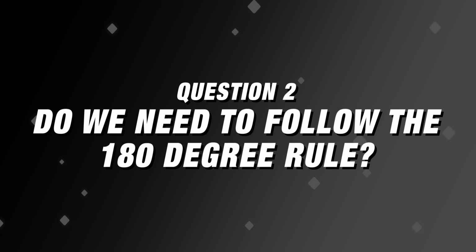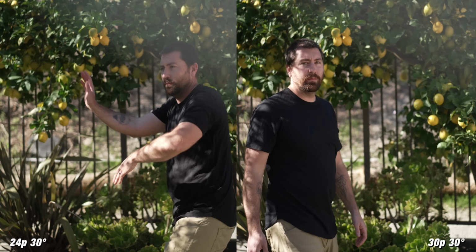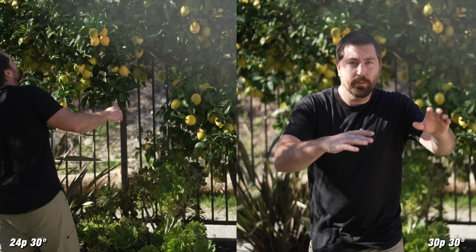Now, the second question has to do with your shutter speed. So if your shutter speed or shutter angle is cranked too high, is it going to have an effect differently on 24 versus 30? And the answer is no. I mean, you could see from this footage here, if you have the shutter cranked up higher, it doesn't matter what timeline you have it on, it's going to look like a series of freeze frames and it's not going to look natural. There's no motion blur.